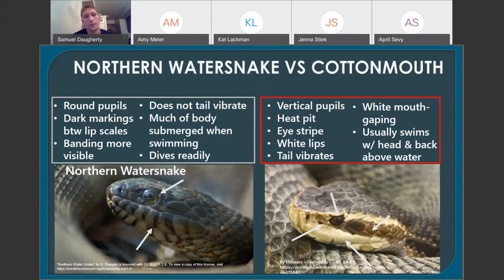So a lot of people confuse northern water snakes with cottonmouths, even in states that don't have cottonmouths. Pretty much just any snake near the water, people assume is a cottonmouth. They freak out, and sometimes they try to kill it. There are a lot of key differences.